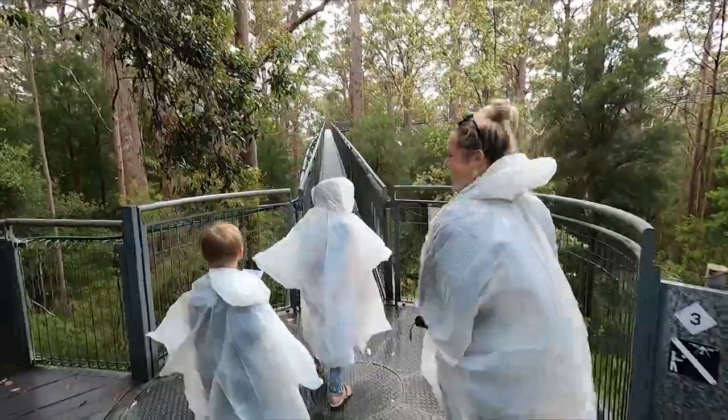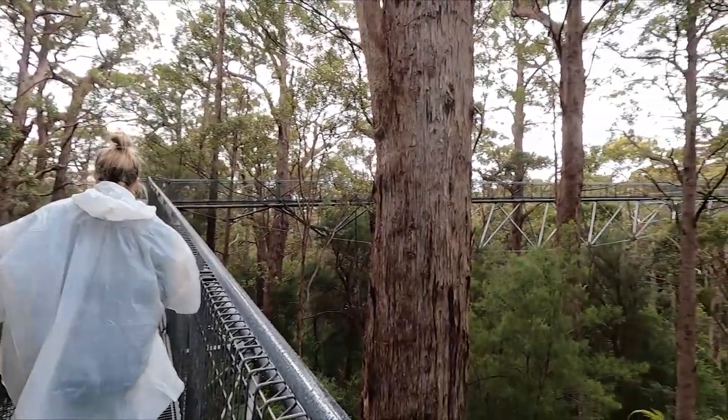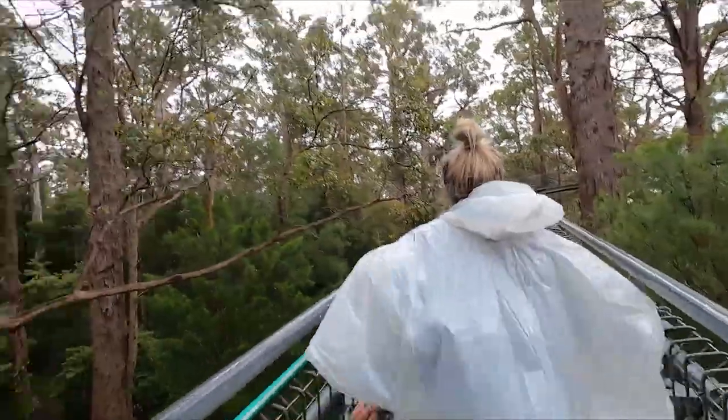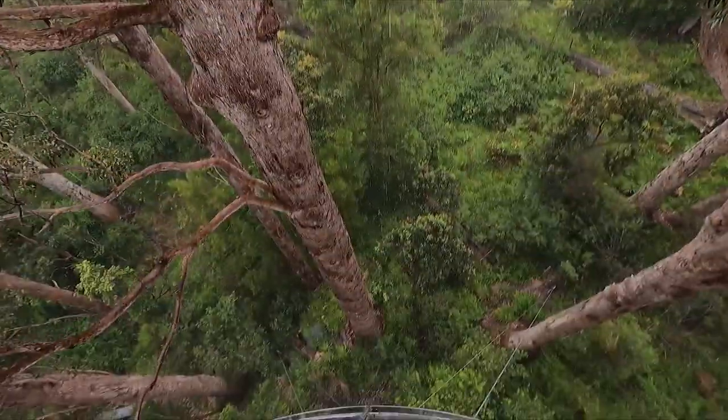Up we go. What's wrong, Erin? I can feel it bouncing. This is like, oh my god. It actually bounces around heaps. It's funny, I think we were talking to someone the other day and they said it's sturdy as, but oh my god. I know, they're doing maintenance work. Maybe they've taken a few parts off. Check how much these trees are moving.